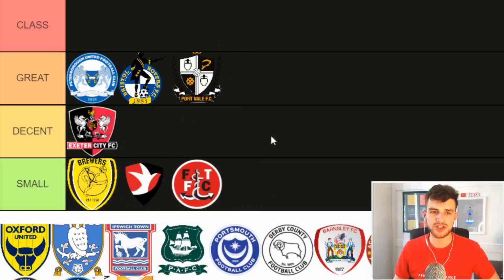Could it do with some modernising? Possibly, but I like it nonetheless. Next up, we've got Oxford United, and it is the Kassam. This is middle of the range, 12.5 thousand.